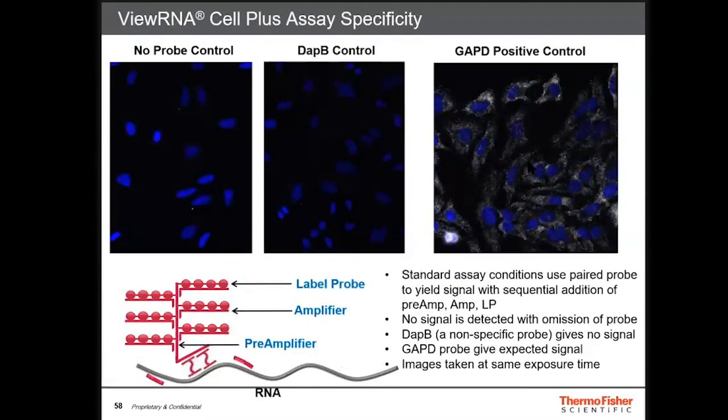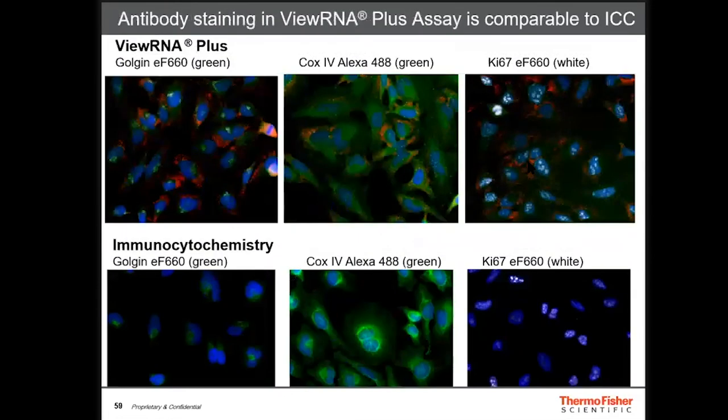If you've got no probes, DAPI stains the nucleus. If you've got a target that's not there, you see nothing. If you have a probe set to something that's there, you get dots that you can count and quantitate. If you do immunocytochemistry on its own as compared to Cell Plus, where we're looking also at RNA, the immunocytochemistry is the same, but we're getting the additional information from RNA.